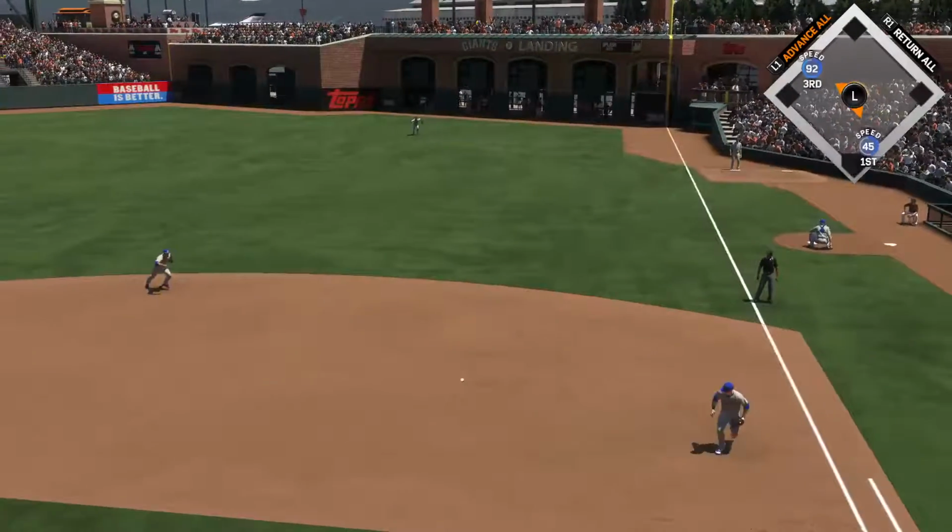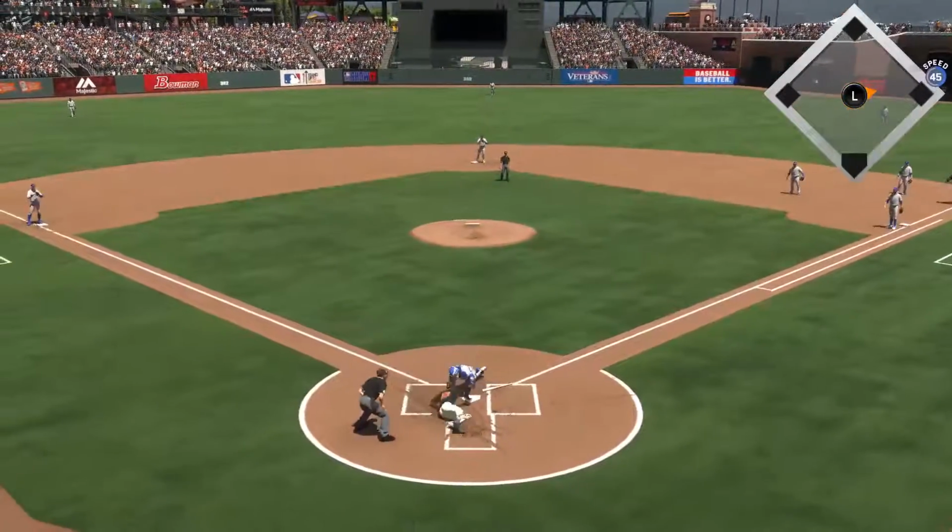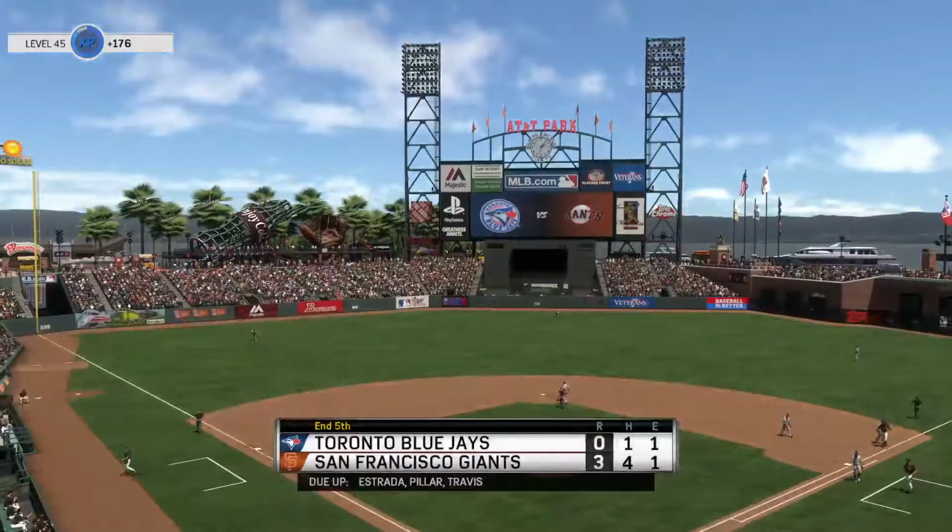Shoots this one over to first. Oh, and it eats him up a bit. Throw to the plate. The tag, and he's out at the plate.